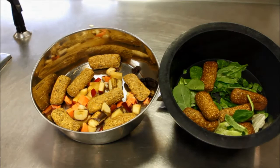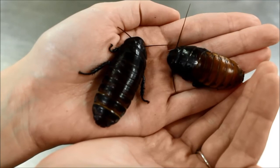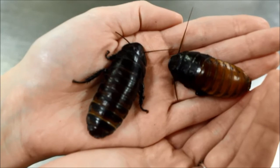Another favorite food of our lemurs is the Madagascar hissing cockroach. We have them here at the zoo because we use them to teach all about decomposers in the rainforest. These little guys, or should I say big guys, are packed full of protein and our lemurs love to eat them.